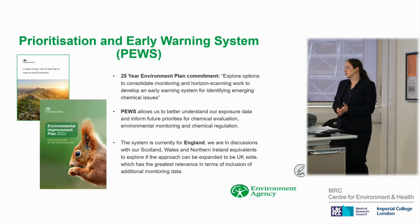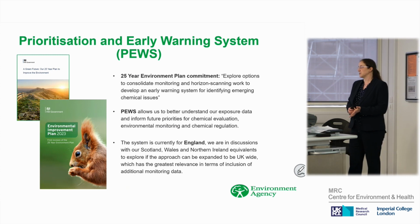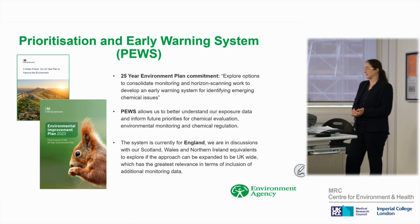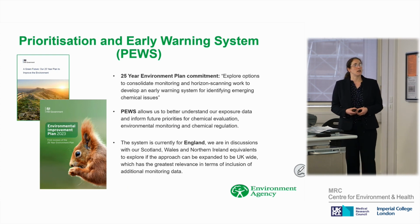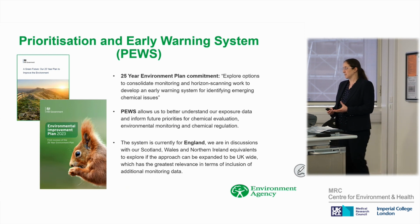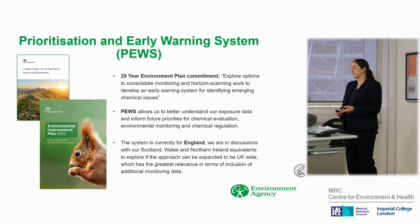So our prioritisation and early warning system, or PEWS, is our response to the commitment that was made in the 25-year environment plan, which was to explore options to consolidate monitoring and horizon scanning work to develop an early warning system for identifying emerging chemical issues. So that's been fulfilled, taken further with commitments made in the environmental improvement plan that's been published earlier this year, where there's now a commitment to build on our prioritisation and early warning system to ensure that regulation is targeted at the greatest risks.